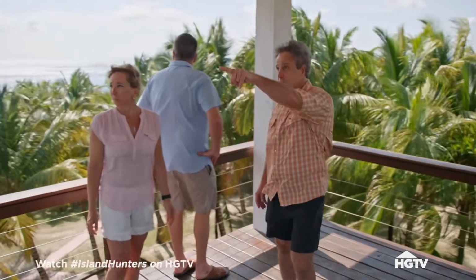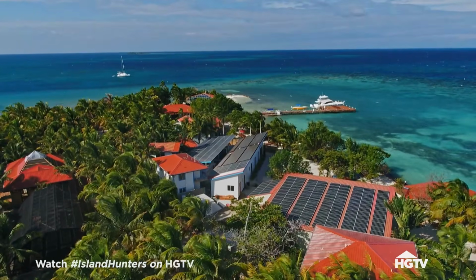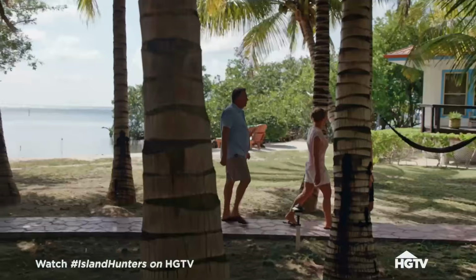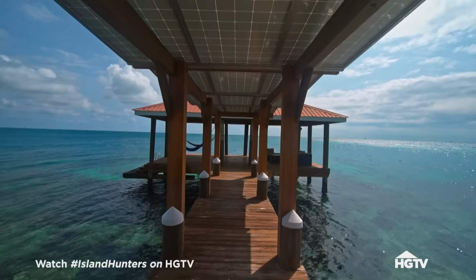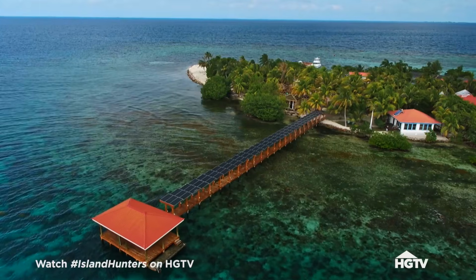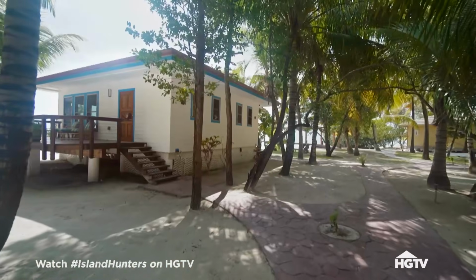If you take a look over here, that's Moho Key. Huh, wow. It's a tiny little island out there. I love it up here. Yeah, let's go down, take a look at one of the cabanas and see what the interior of these rooms look like. You've got hammocks everywhere, lots of palm trees. Look at those hammocks at the end of the pier. That's picturesque. They added solar panels on the pier. That's another way to save energy. That was smart. So this is one of the beach units that we can go into.